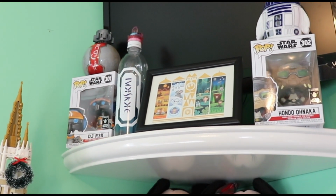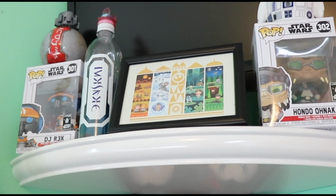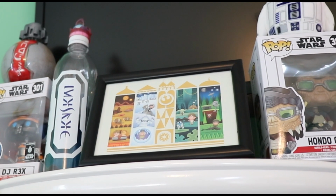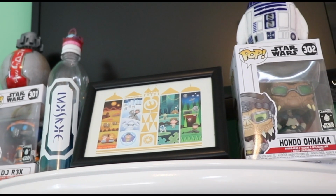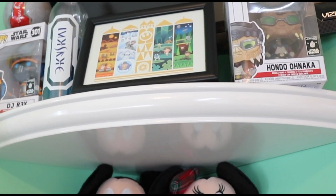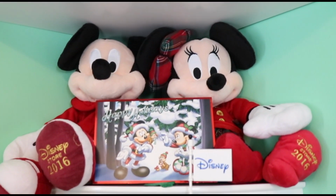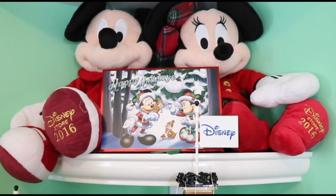Now moving over to the shelves here above my TV. The one here on the top is to celebrate the release of the new Star Wars movie, so we have some of the exclusive pops and drink bottles from Star Wars Galaxy's Edge, along with itty bitties and prints. Below that we have the Mickey and Minnie 2016 holiday plush, along with a little holiday card print.